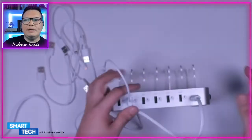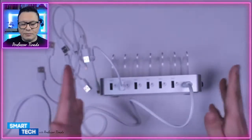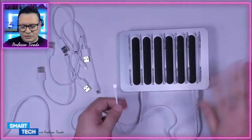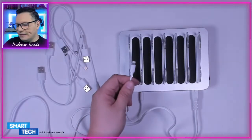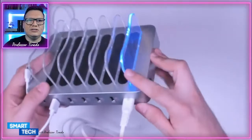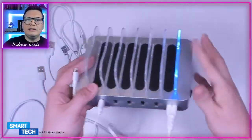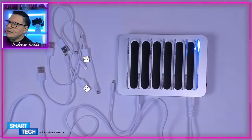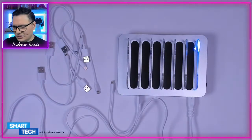Now, what I like about it, and what makes this a little bit different than most chargers, this does charge up to about 58% faster than conventional chargers, is the fact that this piece turns blue. So I'm going to turn this on, and as you can see, this just turned blue. Now, what it does is that when a phone is charging, and Serena says, you love your Hercules charger. Yes.